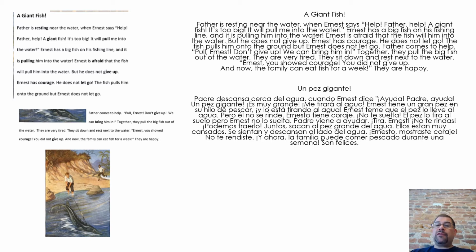Ernest is afraid that the fish will pull him into the water, but he does not give up. Ernest has courage. He does not let go. The fish pulls him onto the ground, but Ernest does not let go. Father comes to help. "Pull, Ernest. Don't give up. We can bring him in."